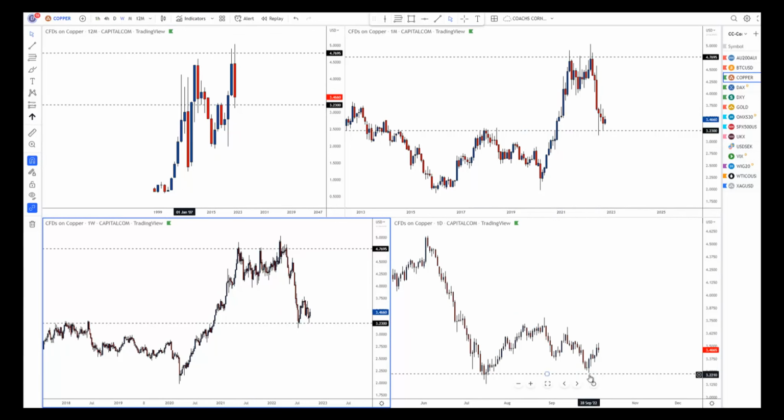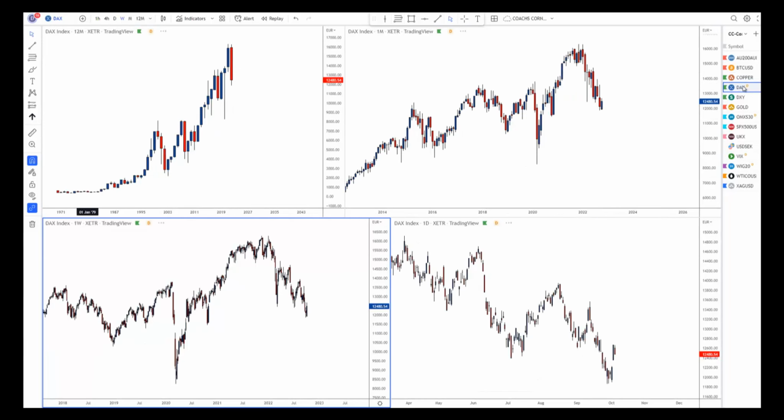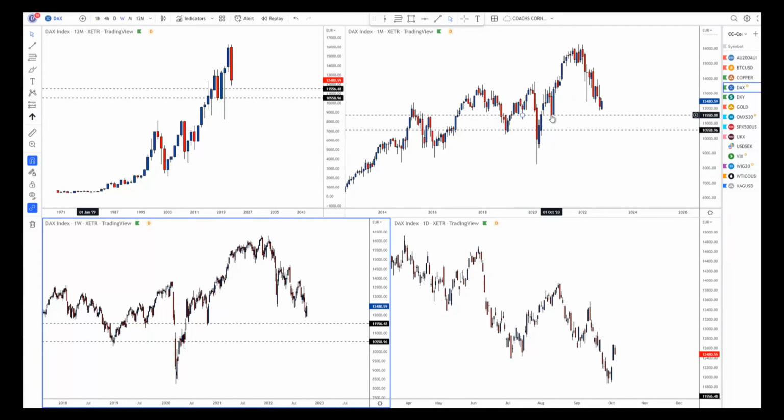Okay, copper, we are still at this level of support. We are reacting from that level. Nothing has changed since my previous PMA. DAX, heading down into this level. This is a very strong level on DAX. Okay, and obviously if we breach that level, this is another strong level of support.